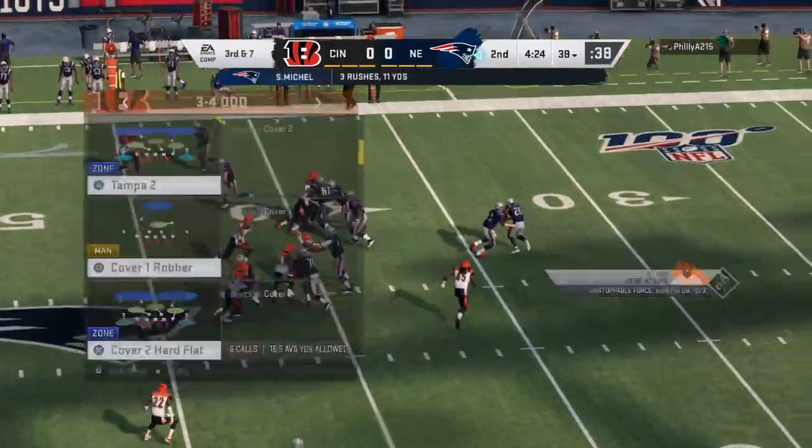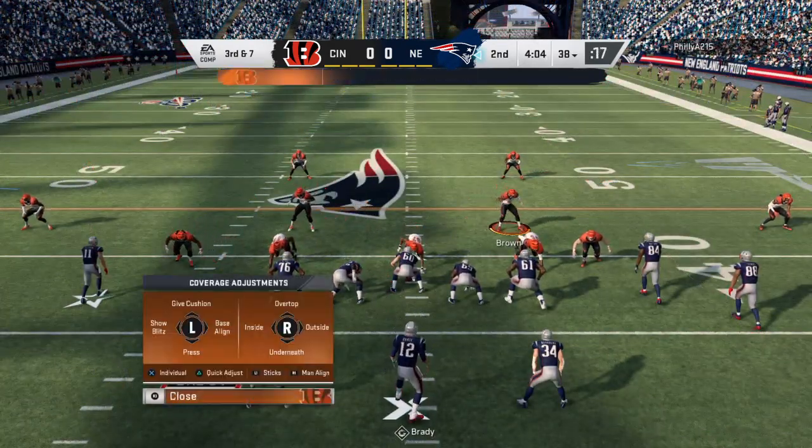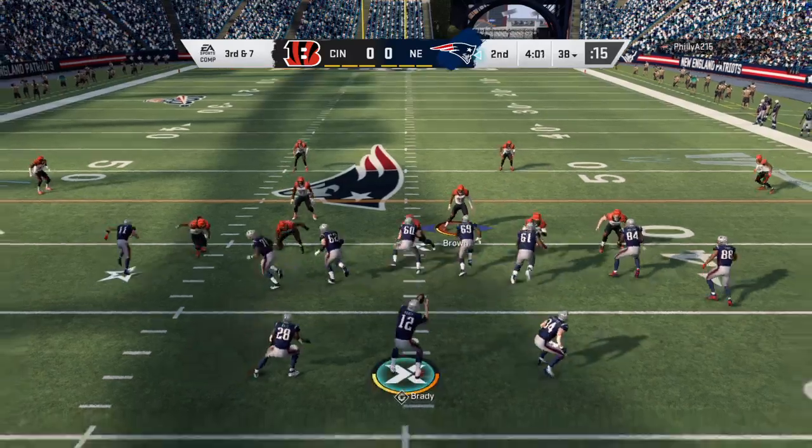And this play will be blown up. He'll lose yardage back at the 38. It'll be a loss of a yard, and that's going to bring up a 3rd down.